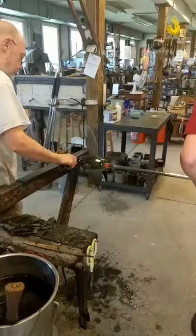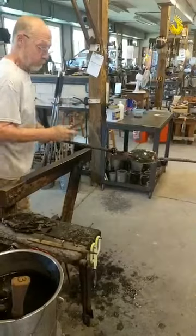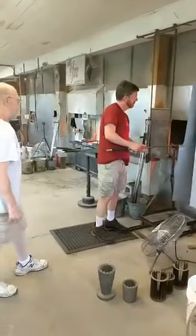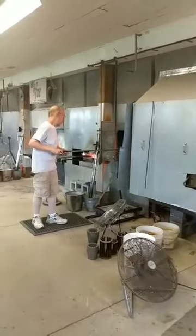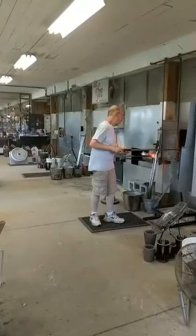Notice the orange glow still in the punty. That orange glow in the punty is important. It doesn't have to be really bright, but we need some indicator that there's heat in the punty. Okay? If there's no heat in the punty and it turns completely dark, there's a pretty good chance that when the piece comes off of the blowing iron, it'll break free of the punty too and into a floor model. So that's one of the things we can watch to make sure that we're not headed toward that sort of mistake.